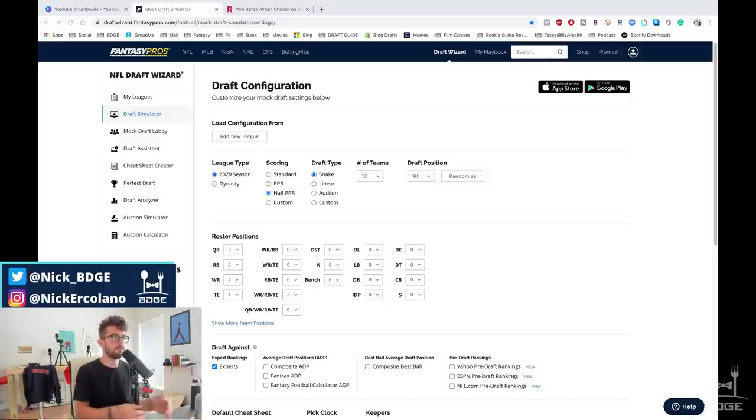Gotta eat fantasy football. We're doing a little mock draft action. 2020 fantasy football mock draft. We're gonna do this on the Draft Wizard. Completely free to use. I will link it down below. All you got to do is go over to Google, type in Fantasy Pros Draft Wizard.